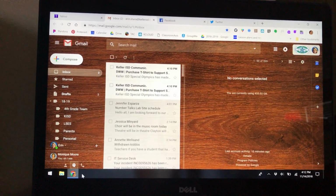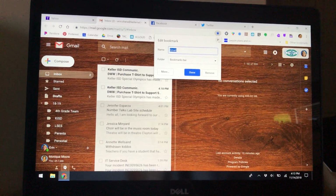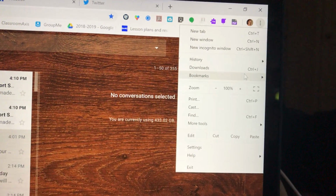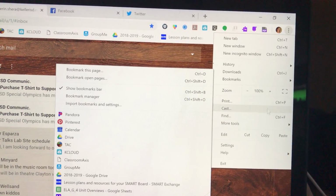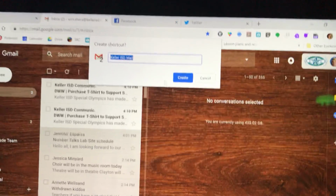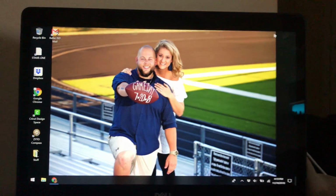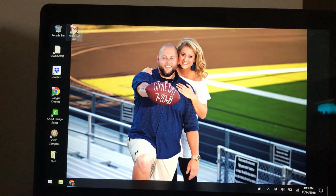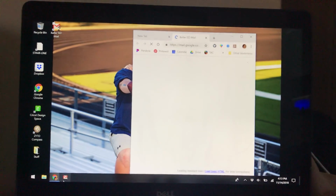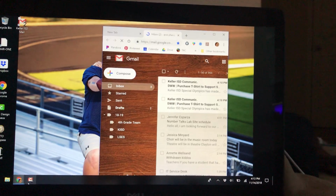Now some of you are saying, well, I want it down here like my old email. Okay, we can do that. Make sure that it is bookmarked by clicking this little star guy. Save it whatever you want. Then you go over to these three little dots right here and go down to, is it bookmarks? No. Yes, go down to more tools and say create shortcut. Say whatever you want it to be called and say create. Now, when you are on your desktop or home page, it's there. You can even drag it down to here, and now it's always there just like you were used to. But when I click on it, it'll open it up in Google Chrome. Again, some people are not loving it, but it will work the best. It syncs the best, everything.